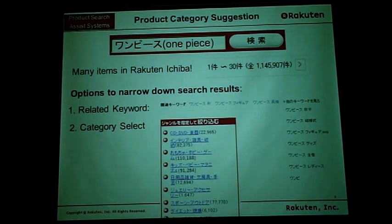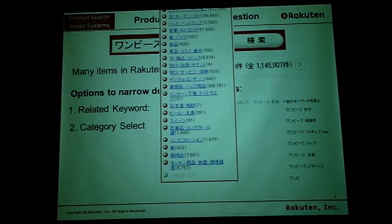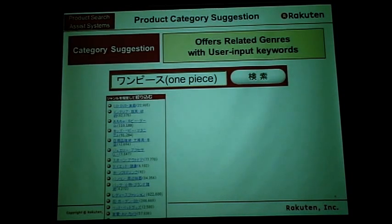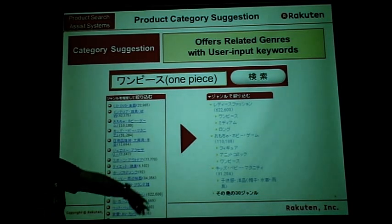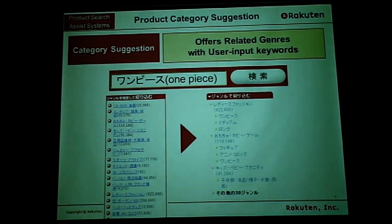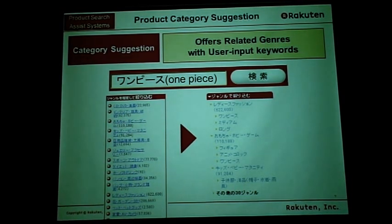Previously, Rakuten provided a product category selection function with this long list. Do you remember this selection interface? It was too long, so it is hard for users to select appropriate categories. To solve this problem, we developed the category suggestion function as shown in this figure. The category suggestion function shows only the related product categories. This is an example of One Piece, and those three categories are shown automatically. By this simple list, users can easily select the appropriate categories.